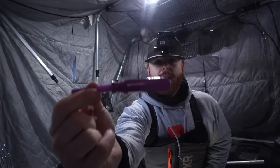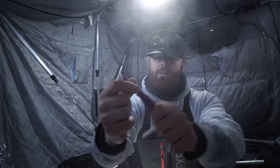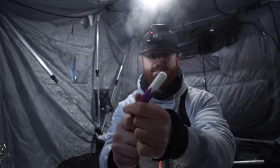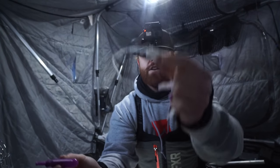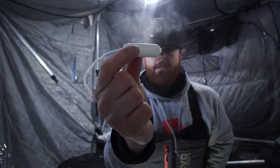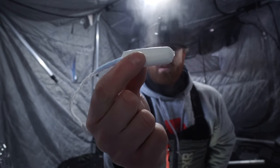So what you get out of the bag is this little rig here. I think you have to pull it apart. Oh no, you gotta push it. And this little thing will pop out, and there you have it. Now, when I first saw this, I was quite surprised how decent it looks. Looks like it'll have that wounded baitfish action we're looking for.